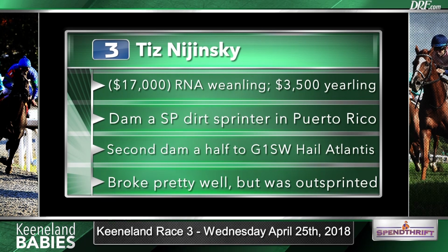Moving on to number 3, Tiz Nijinsky. This is a son of Tiz Way, who sold for $3,500 as a yearling. This is a very strong female family, but Tiz Nijinsky ran 2 weeks ago, and while I thought he broke pretty well, he was completely outsprinted and ended up finishing last. He's going to have to do a lot better on Wednesday.